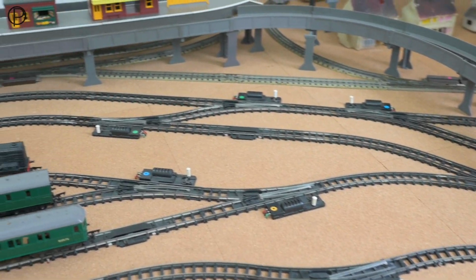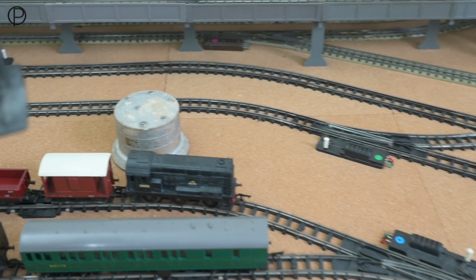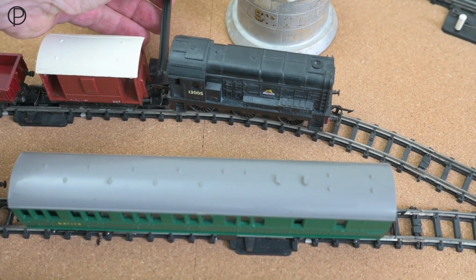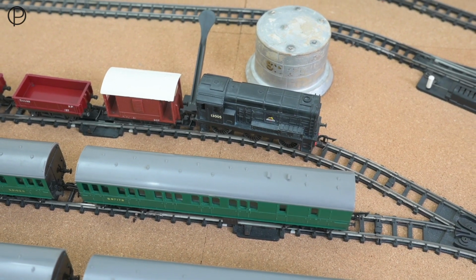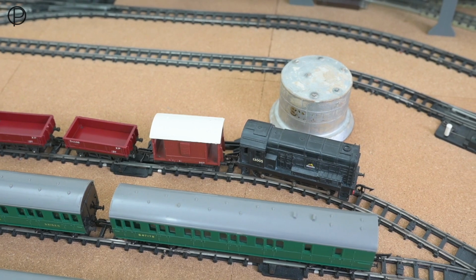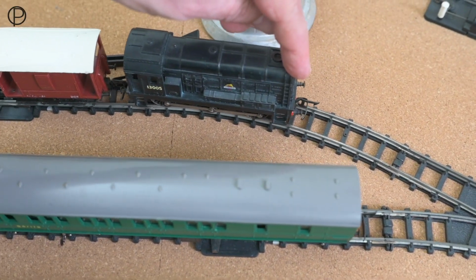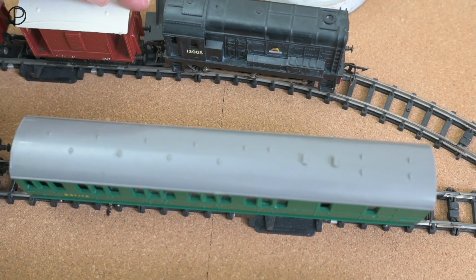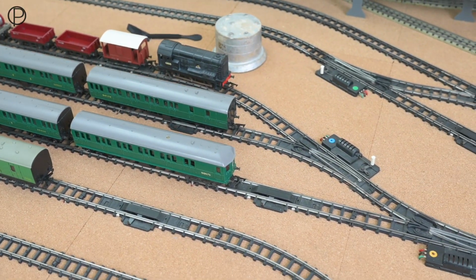So let's just grab the uncoupler and the shallow oil tank is in the way. Let's see if we can get an uncoupling from this end. Let me grab the controls with the other hand. No, this is an excellent demonstration of how not to do this. So let's see if we can get that. We have it that time. So out with that.